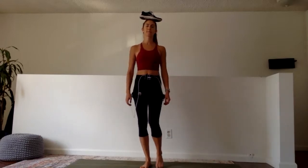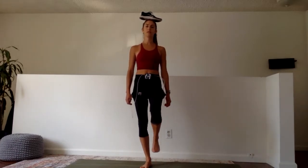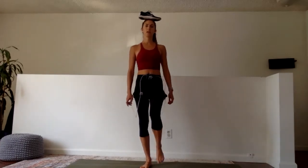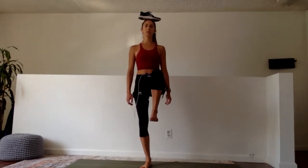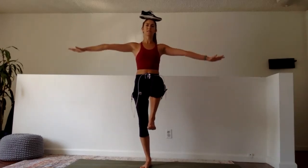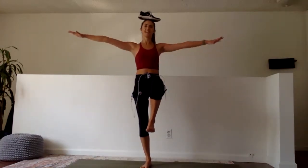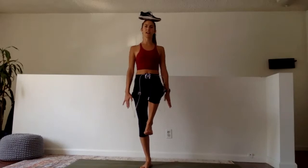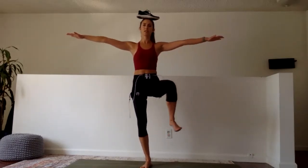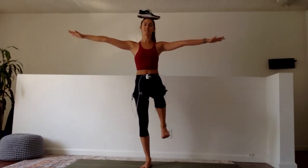It can be a book, it can be a shoe, it can be a water bottle, a pillow. Good. Now let's pull that right knee into the chest and hold it. Now let's start to work the arms as well. Arms come out, arms come down. Arms come out, arms come down. Now let's play. Arms come out, knee opens. And closes. Opens and closes.